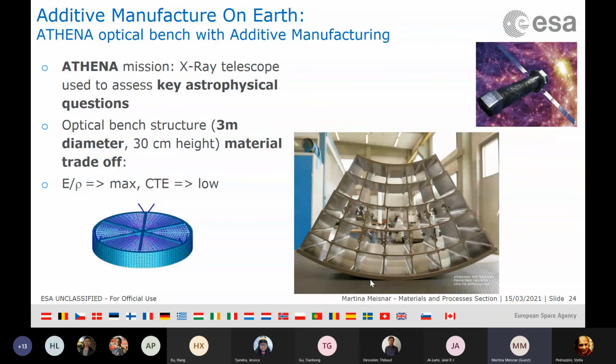So in this case, we would have a material trade-off, which makes sure that we have a material that maximizes the specific stiffness and minimizes the CTE. And in this case, it ended up being titanium 6-4, as far as I remember, because it fulfills exactly those functions. You can see that this is a bench that has 6 segments. It can't be manufactured all in one because it's too large. You can see it's 3 meters in diameter. So we are manufacturing it in sections. This is ongoing right now as well.